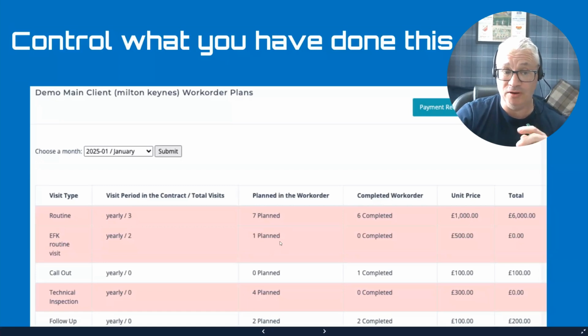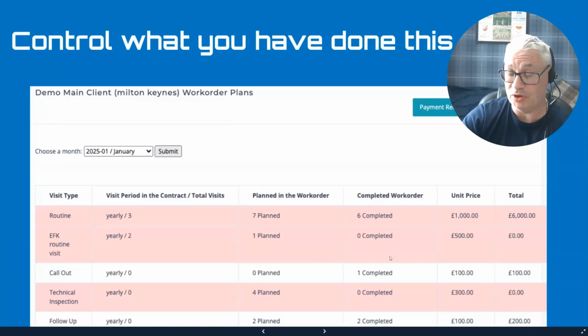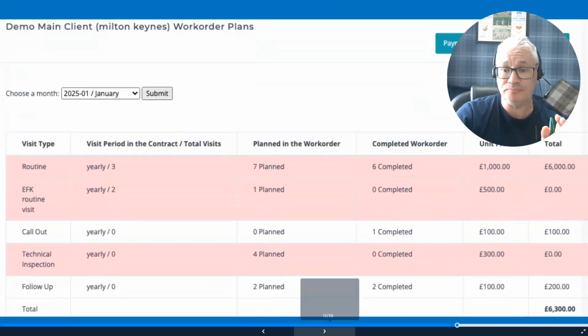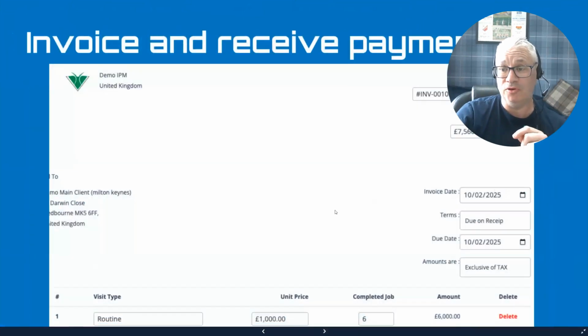Same with the routine on the EFK. We planned one, we didn't do it, so we don't have to charge them. You can also look at payments received. So it's a full financial package, really. When you want to create an invoice, you just click new invoice and it will create an invoice for you.